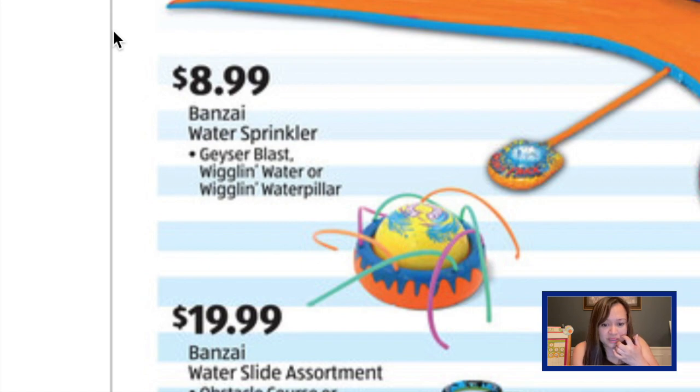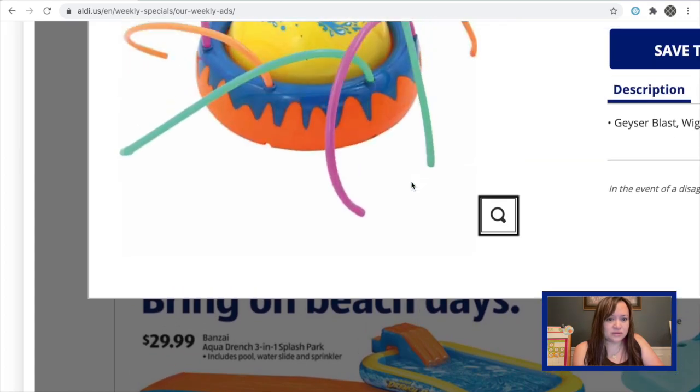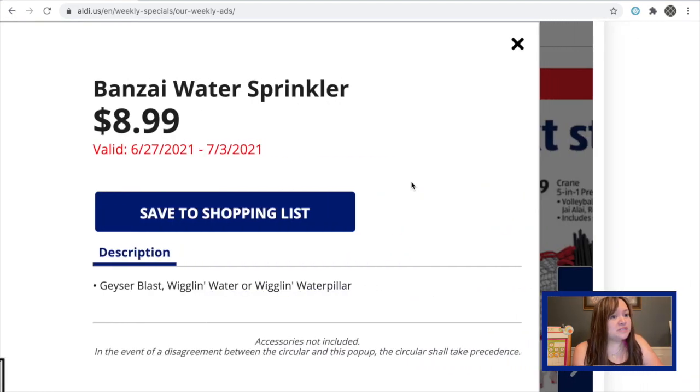$8.99 for the water sprinkler, Geyser Blast, Wigglin' Water or Wigglin' Water Pillar. So are there 3 different kinds of these sprinklers, or does one sprinkler do all 3? I don't know. It does not say.